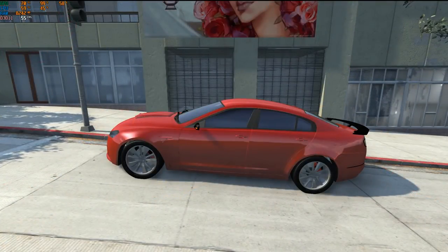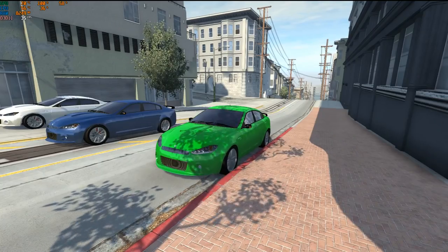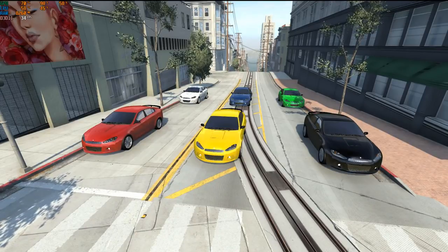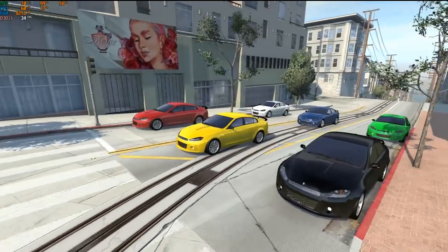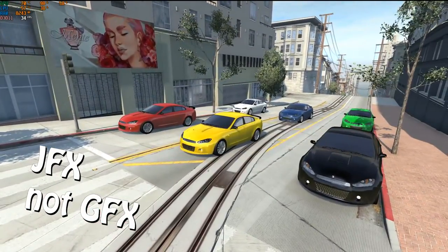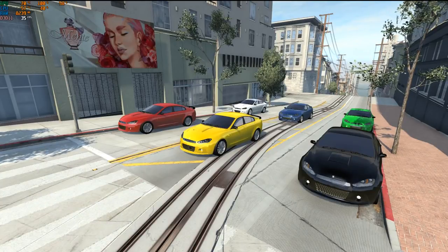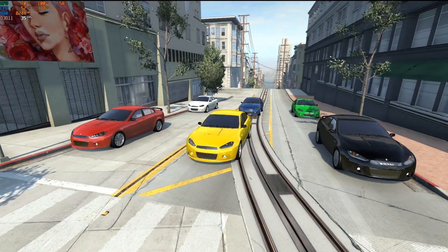Now, the prize for this challenge, which will be absolutely epic. You see those 6 cars that you have here, all of them are the same car. All of them are the GFX. The GFX is a special car that I made in the past, actually, when I created this channel. But in the past, this car looked absolutely so different from now.